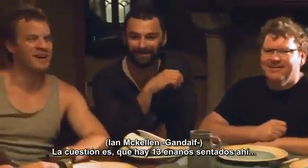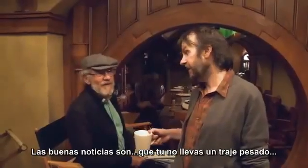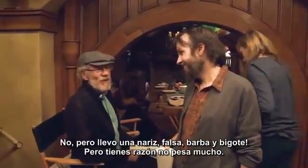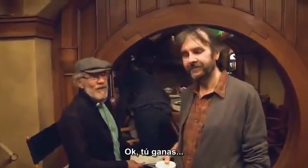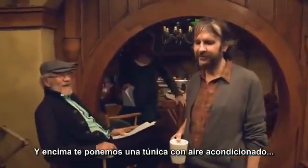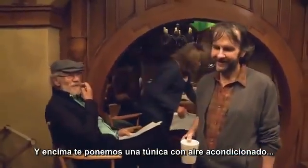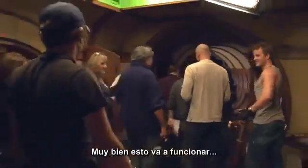The tricky thing is that there are 13 dwarves in this set. The good news is you're not in a fat suit. No. I am in a nose and false eyebrows, a wig, a moustache and a beard, but you're right, no fat suit. You're way ahead. Yeah, you're a winner every step of the way. And we can stick a fan up your robe just to give you a bit of air conditioning. Promises. Well, with a little bit of finessing, that's going to kind of work.